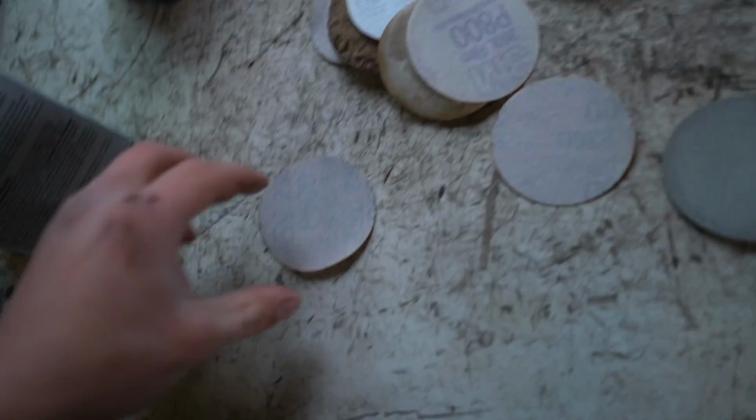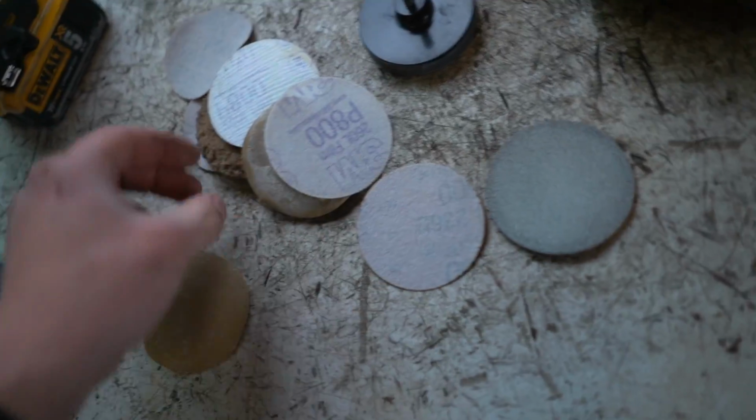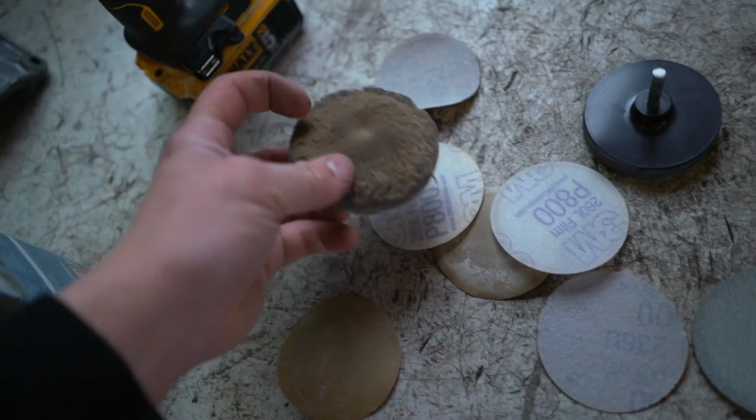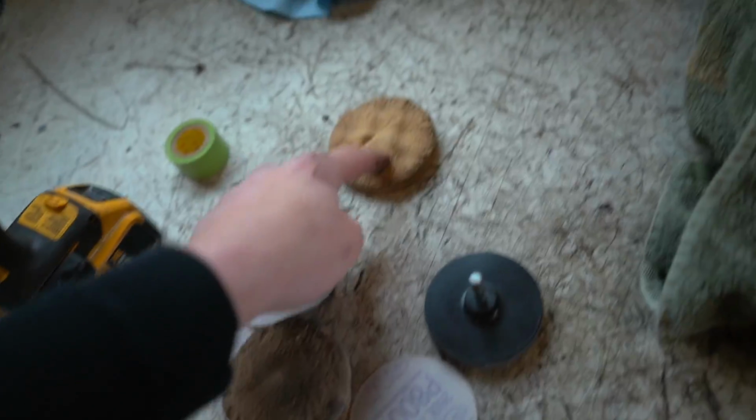Those headlights are absolutely disgusting, or that one is, and this is going to make them literally look brand new again. This is a 4-stage kit. You start with 500, go to 800. This is like a 2000 grit, I want to say, and then you finish them off with a foam pad with buffing compound. That pad is pretty disgusting. I think I have a new one in here somewhere. Yes, I do. That one's a bit better.